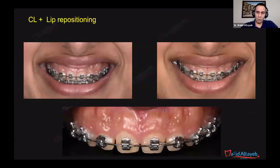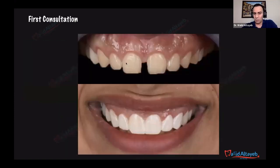Sometimes you can add something more, because we know in the gummy smile, altered passive eruption is one of the causative factors. But sometimes you have another factor related to the lip. When you have a hyperactive lip, of course, you can deal with Botox, but we have another surgery, the lip repositioning surgery. So in this patient, again, the mock-up.